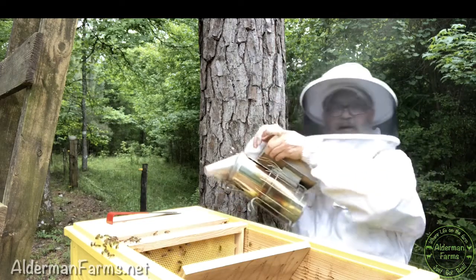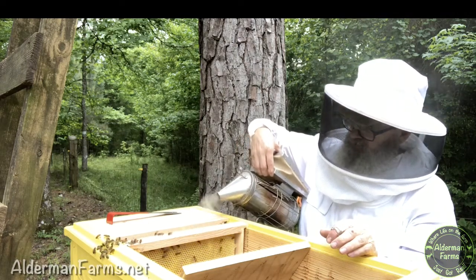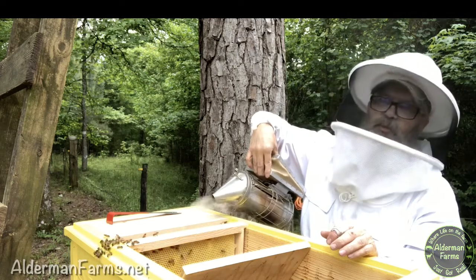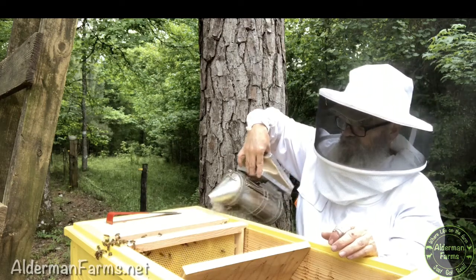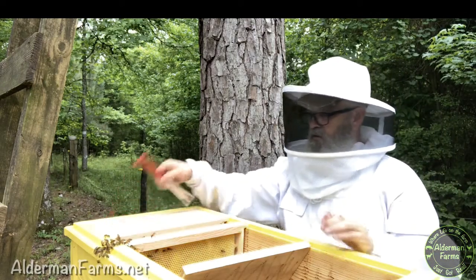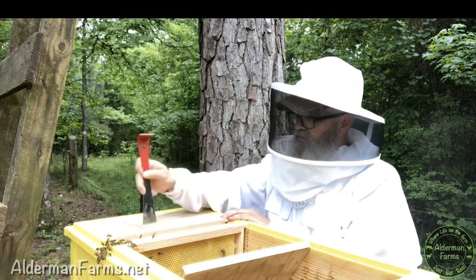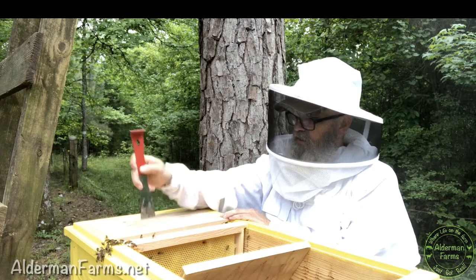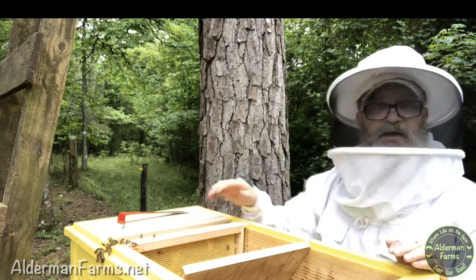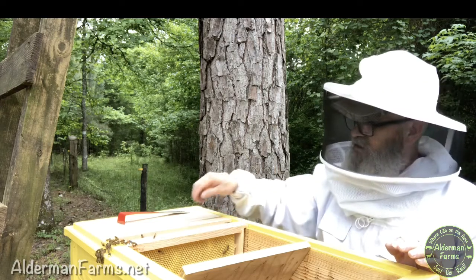Now looking at this next frame, I can see even more development. These bees are getting loud. I hope that's not a terrible thing. Feels a little more stuck together. Let's see what we got here. Oh, I just realized I didn't see any small hive beetles on this frame on either side, so that's definitely good news.